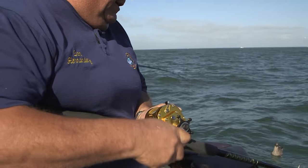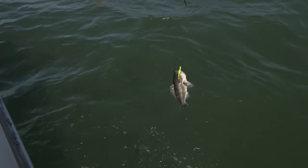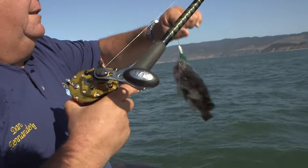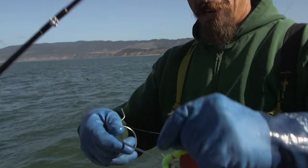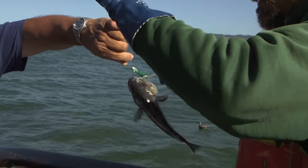Here I got a fish coming right here. Here it comes right here. Do I have a double? Double on the bucktail. Got lucky here, got two. Get in here. Two rockfish.